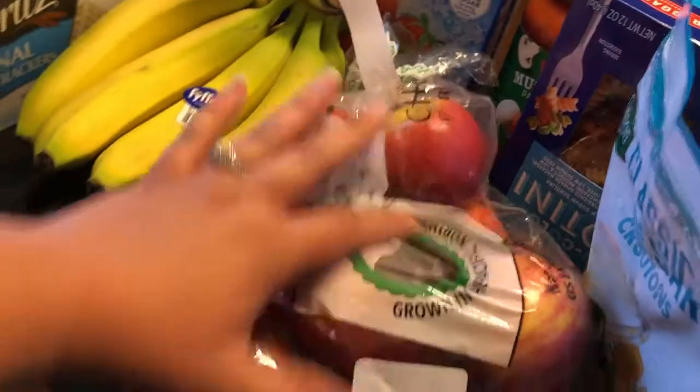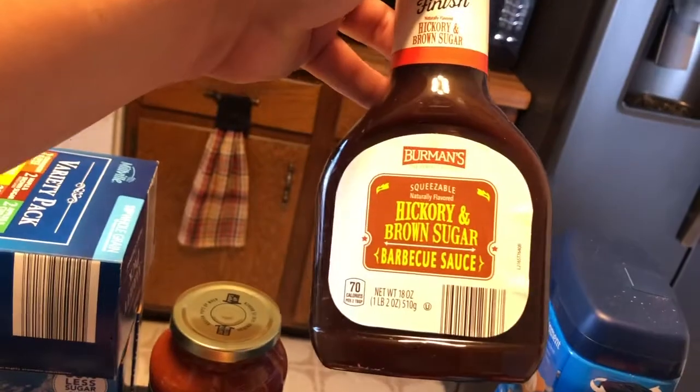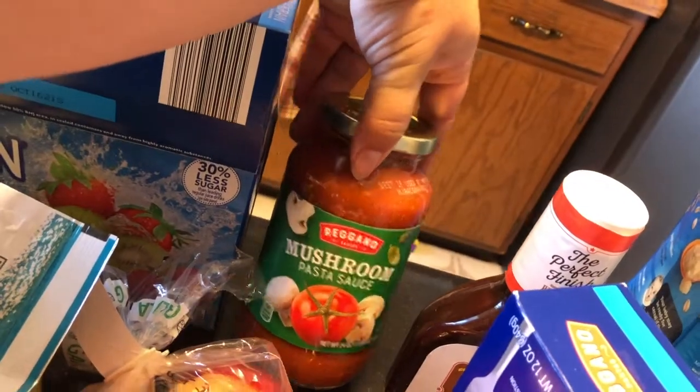Bananas, apples, some croutons. These are the classic Caesar. Another box of tricolor rotini pasta. Some hickory brown sugar barbecue, and another thing of mushroom pasta sauce.